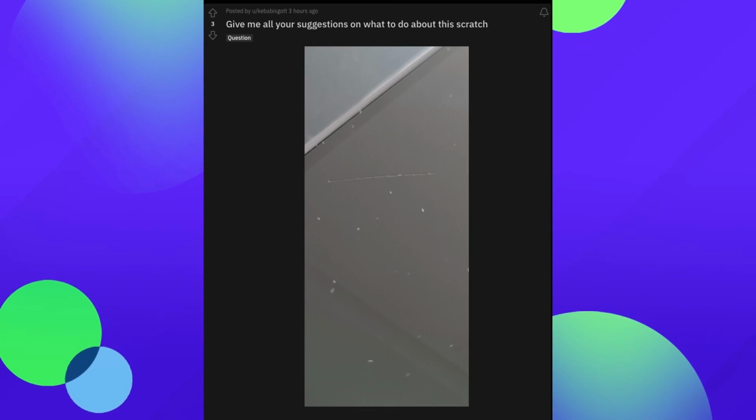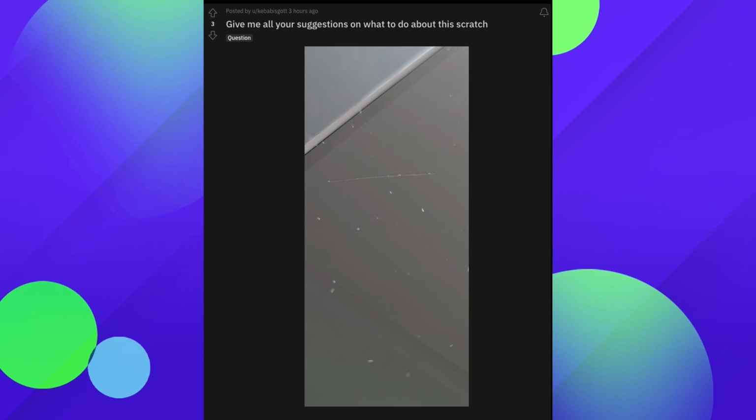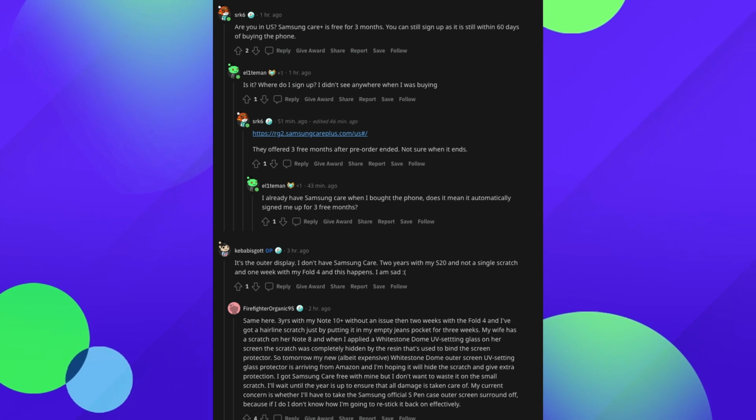I learned about this from Reddit, at least this issue, and the guy put, give me all your suggestions on what to do about this scratch. And you can see when we take a closer look at it, you can see a scratch kind of towards the top of the photo right there going across the display, and you can tell it's a scratch, obviously. And basically he went into the comments saying, hey, what are my options? Does anyone have any ideas?